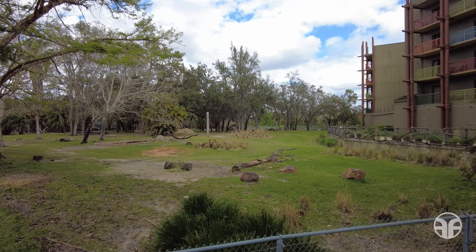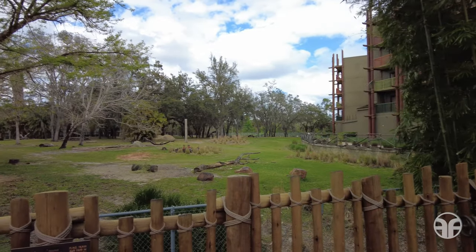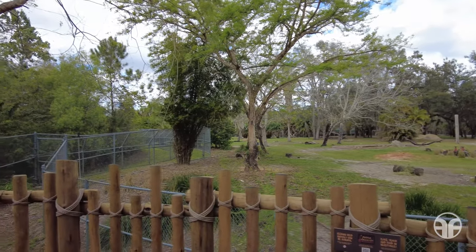Here at the 6-acre Pembe Savanna, it has a large collection of animals including impala, waterbuck, spur-winged geese, ground hornbill, Red River hogs, and okapi.